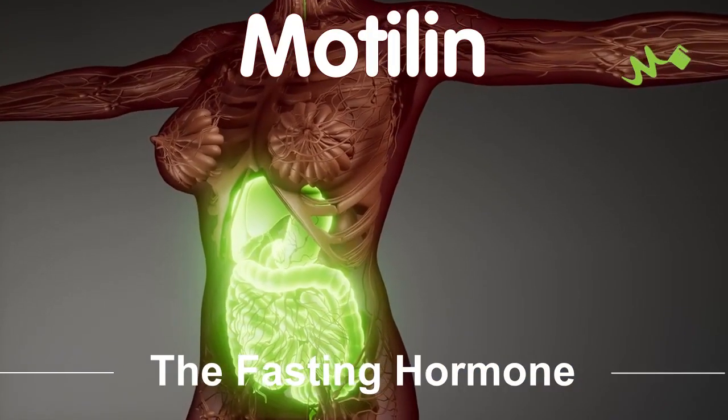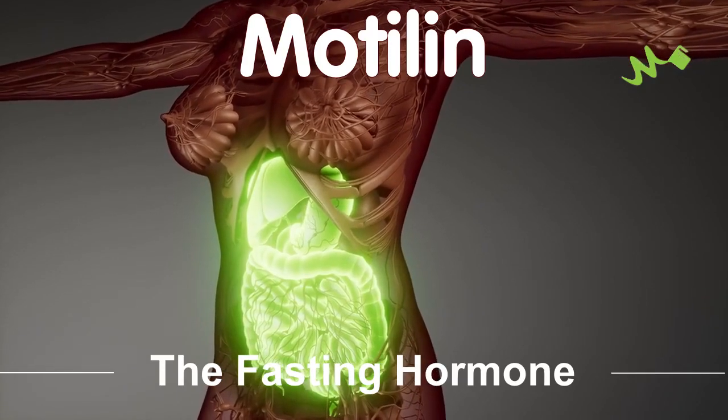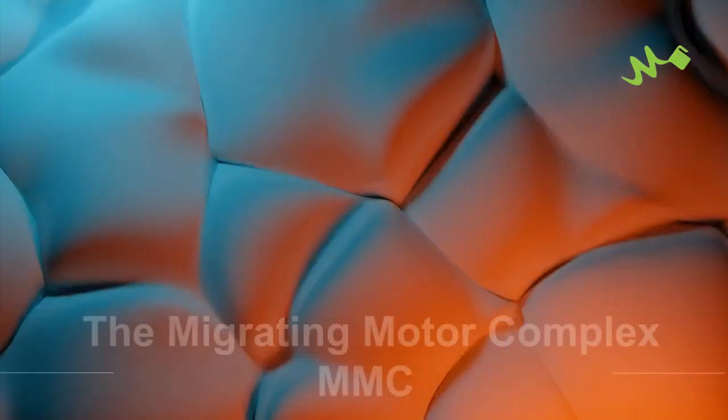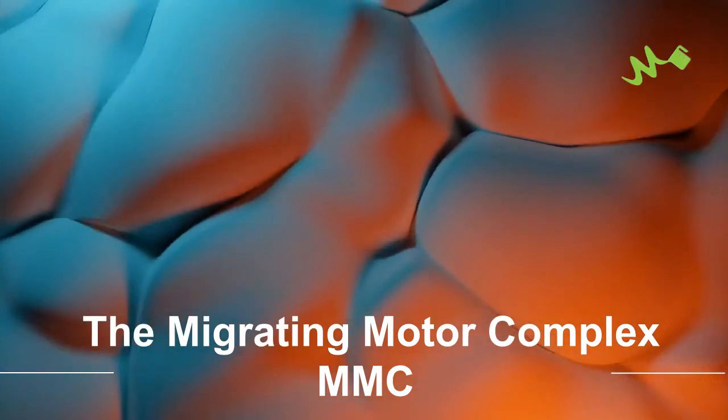Its primary function is to facilitate movement of food through the digestive tract, by triggering muscle contractions in the intestinal walls, propelling food from the small intestine to the large intestine. This coordinated movement is known as the migrating motor complex, MMC.